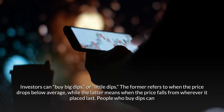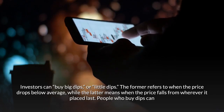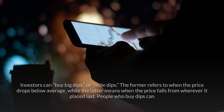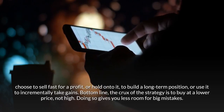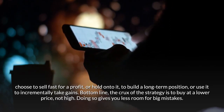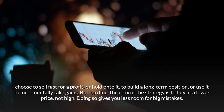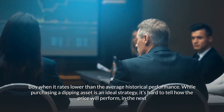Investors can buy big dips, or little dips. The former refers to when the price drops below average, while the latter means when the price falls from wherever it placed last. People who buy dips can choose to sell fast for a profit, or hold onto it, to build a long-term position, or use it to incrementally take gains. Bottom line, the crux of the strategy is to buy at a lower price, not high. Doing so gives you less room for big mistakes. Buy when it rates lower than the average historical performance.